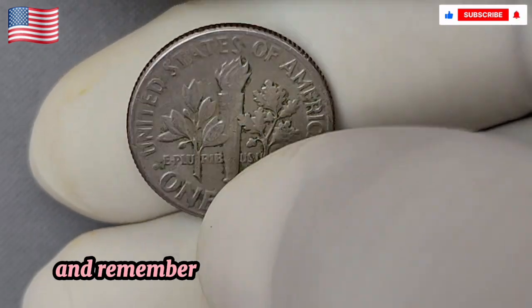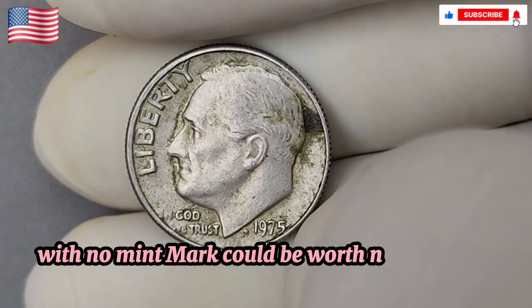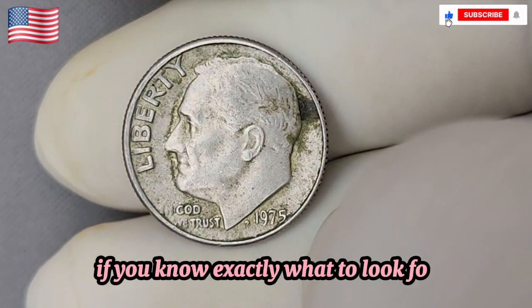And remember, even a single dime from 1975 with no mint mark could be worth nearly $500,000, if you know exactly what to look for.